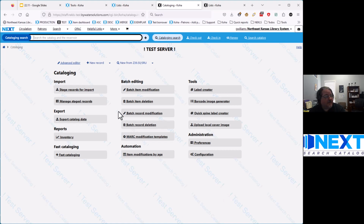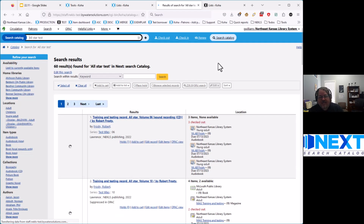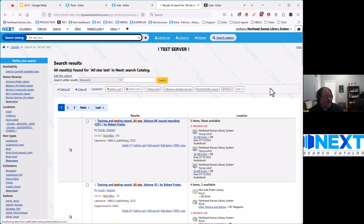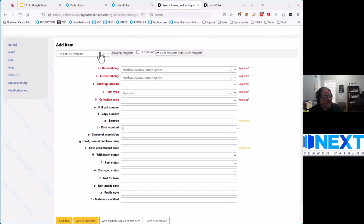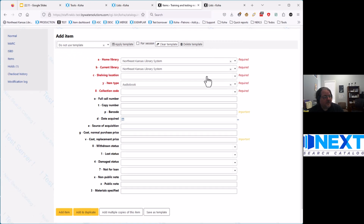So the next thing I want to talk about, cataloging, let's go to an existing record, search the catalog, All-Star Test. There is something new that you can do when you're adding items. You can create an item template. So I'm pulling up a record here and I'm going to click on Edit Items and just go straight to the Edit Items page. And at the top now, there is a set of controls.